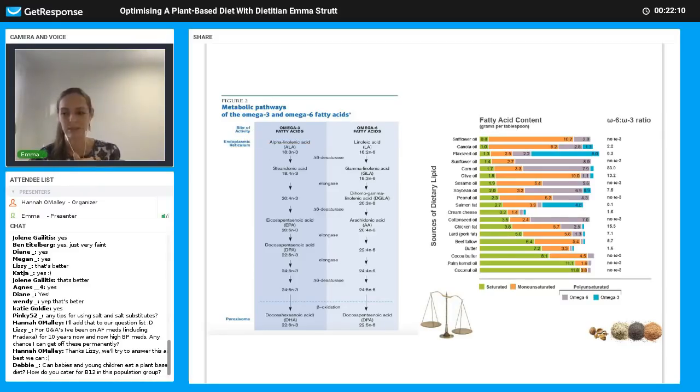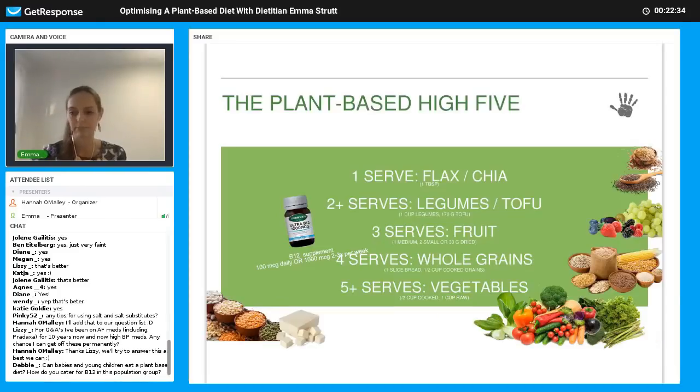So basically, this means that we need to keep our diet reasonably low in fat and include a serve of flax or chia seeds each day, as these are 2 of the most potent sources of ALA a person can eat. So just make sure that you grind them up before you're eating them, otherwise you're not going to digest everything properly. And once they are ground, keep them in the fridge or the freezer, as omega-3s tend to go rancid in the heat. So next up, 2 or more serves of legumes.